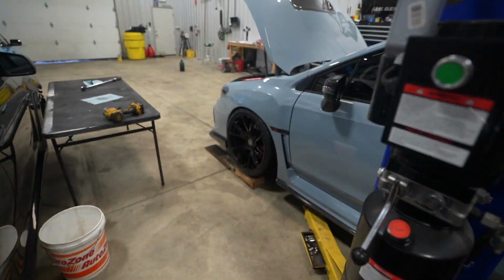Tires are on the car. Everything's good to go there. Took a little bit longer than I would expect or hope, but we're done.